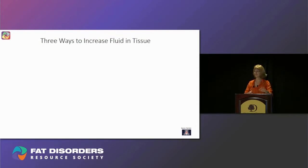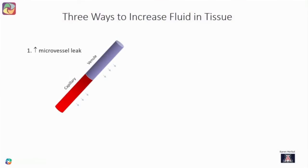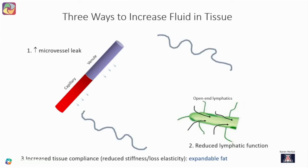So in my mind, and I'm going to make this very simple and it's not, there are 3 ways to increase fluid in tissue. 1, you have increased microvessel leak. 2, you have reduced lymphatic function. And 3, the new concept, you have increased compliance to your tissue. And that's what hypermobility is. It allows tissue to bend in ways that it never did before. Fluid collects in the tissue, definition of lymphedema. You develop inflammation followed by fibrosis.